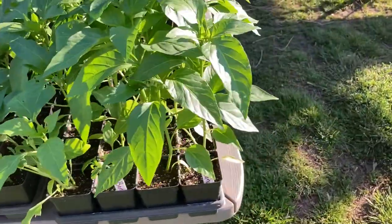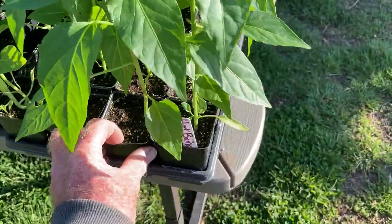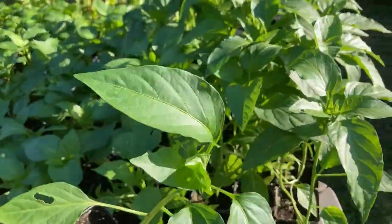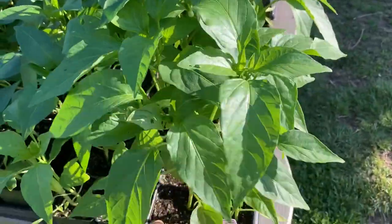And these peppers are in deep pots, so make a nice transplant.